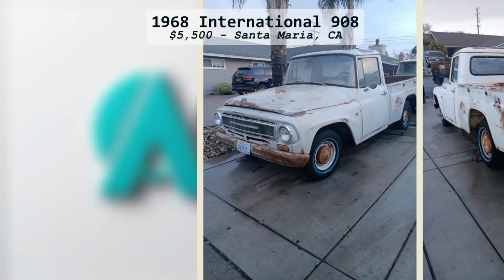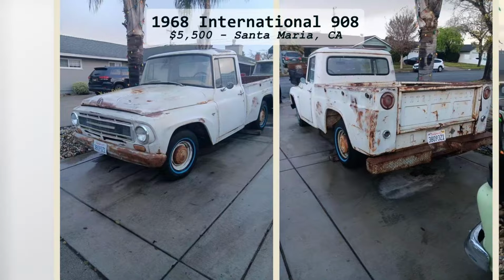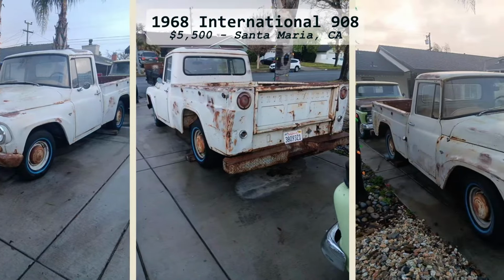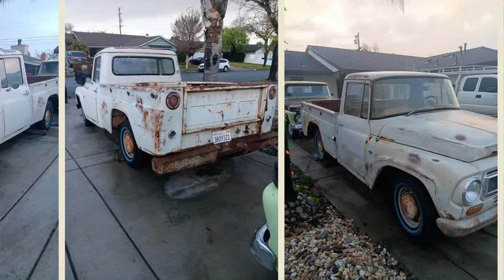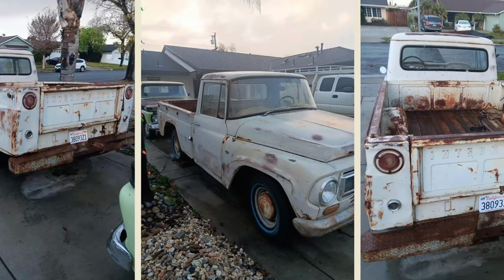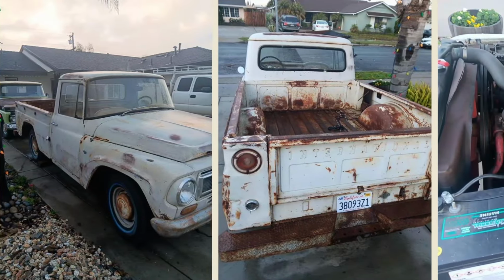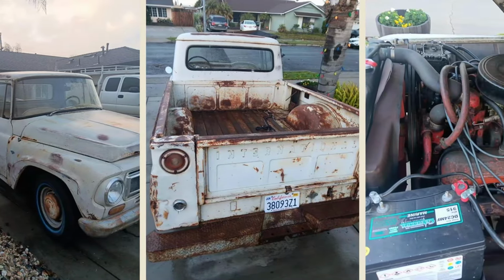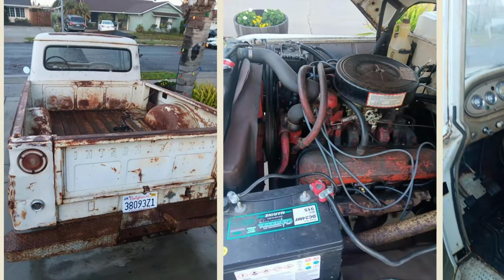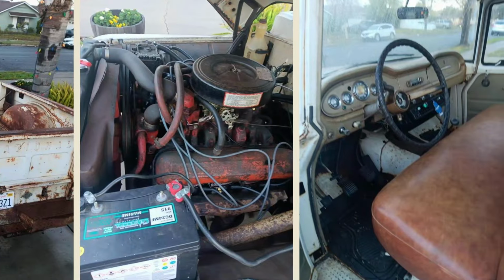Introducing the 1968 International 908 Short Bed, a vintage pickup that offers a solid foundation for restoration. It features a V8 304 engine, a 4-speed manual transmission, and new tires. The truck runs and drives, but could benefit from some additional work to fully bring it back to its former glory. It retains its original factory options, including air conditioning, making it a desirable model for collectors and restoration enthusiasts.